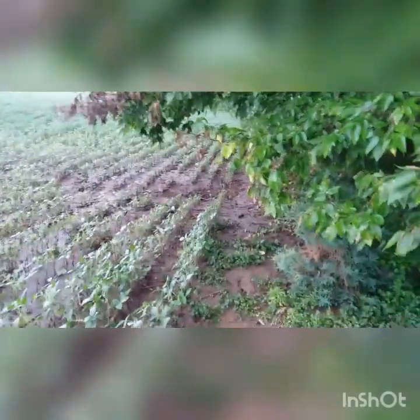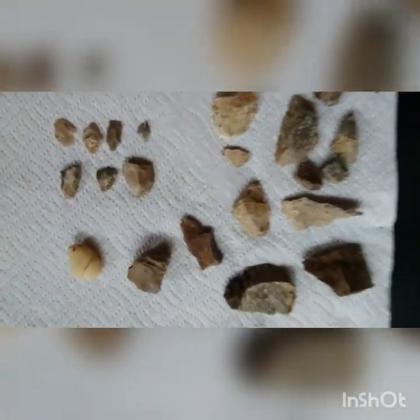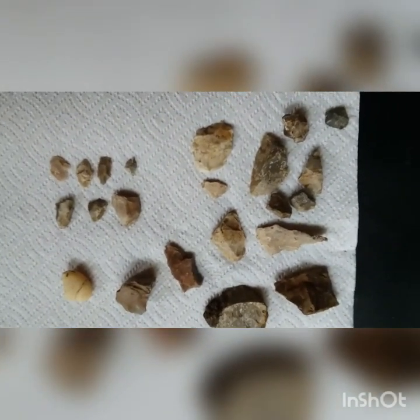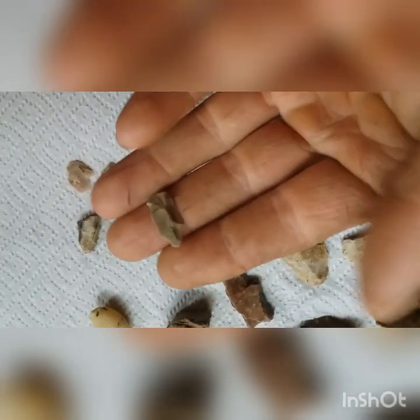So I find stuff at stop signs. It's just how it goes around here. But anyway, I'm gonna probably head out of here. Might find some more stuff on the way out, I'm not sure, but if I do, I'll show you. Well, here's some of the stuff that I just found. Got a bunch of little flakes like these.